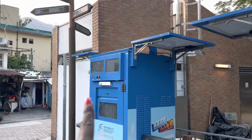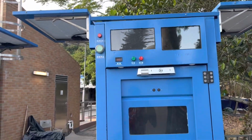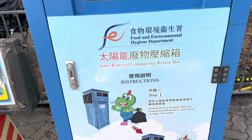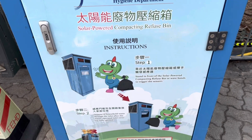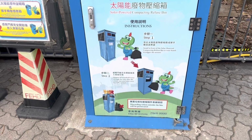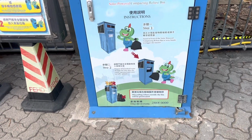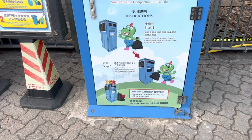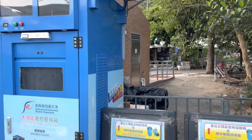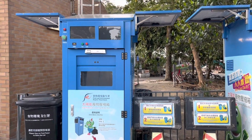Wow, so that is the public toilet, and this is something new. I've been passing here, I never paid attention, but can you see? This is a solar powered compacting refuse bin. You just come here and you follow the instructions. You stand in front of it and wave your hands to trigger the sensors. You dispose your household waste through the inlet after the sensor operated inlet cover has fully opened, and then that's it. Amazing technology in the village, eh? How amazing is this? Wow.